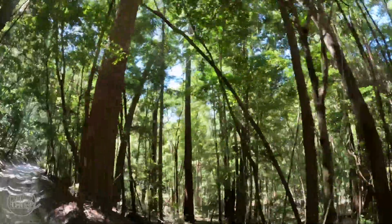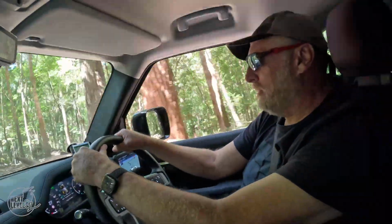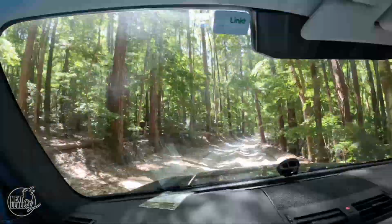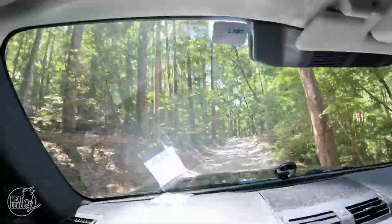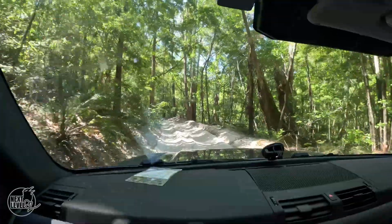So this is Pile Valley, another one of the notable areas. Big, tall, solid timbers, and you can see why it was an attraction for logging in the early days of the Federation and the colony. Yeah, beautiful spot.